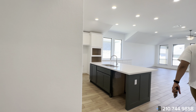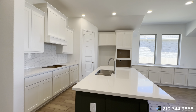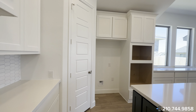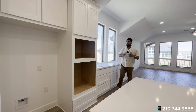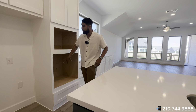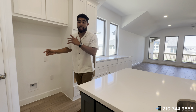You're gonna have your all white on white kitchen. Very elegant. It is going to be open. The countertops are going to be quartz, so that's going to be 1 level above granite. Very elegant. You're going to have all of the stainless steel appliances. You have your microwave, your oven. I can go ahead and negotiate a refrigerator for you if that's something that you may need.